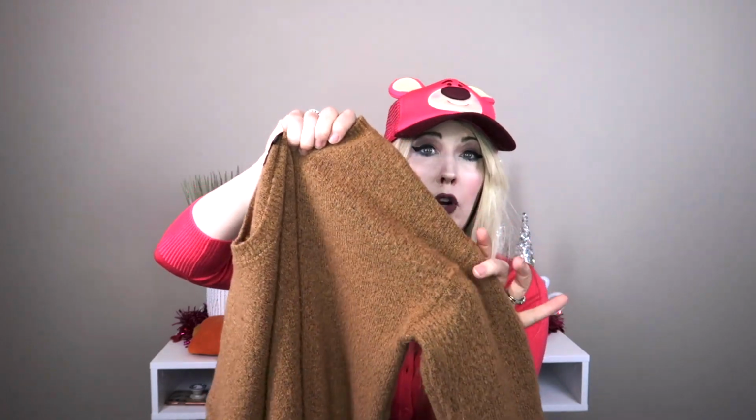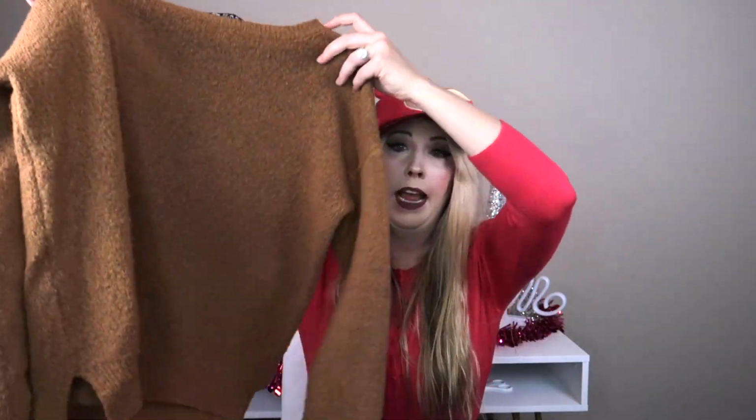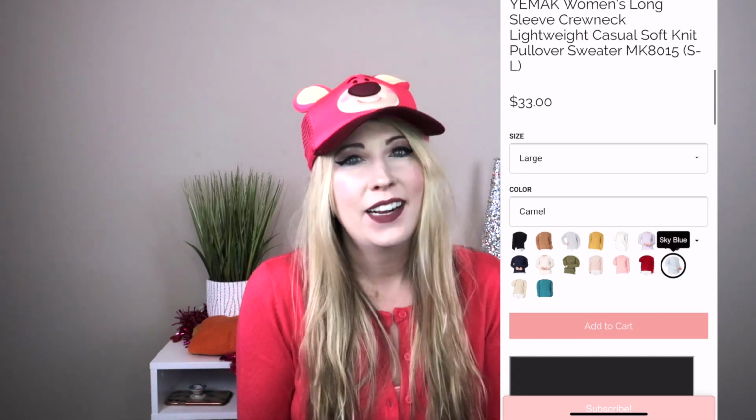It does have a bit of a dropped shoulder, and again is a little bit of a high-low, but not as dramatic as the black sweater. Just a slight high-low, again in a size medium, and it's super soft and cozy. I'm going to show you over here the different colors and options on this sweater. And now I cannot wait to show you the Baby Yoda bound, so here comes the footage.